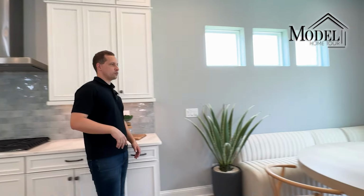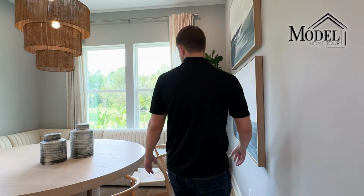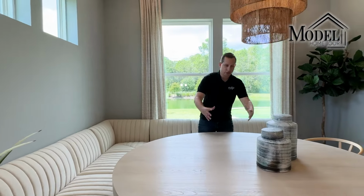Now off the kitchen, we have a really large dining room space. In this dining room space, again, this is a really large circular table. I'm actually going to come all the way on the other end of it so you can just kind of see the depth of it. But it's a very large table, great for a gathering.